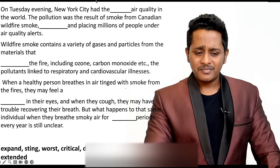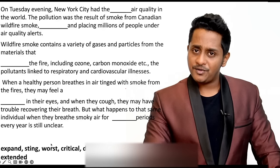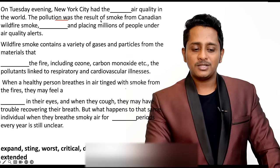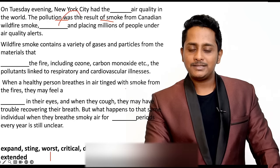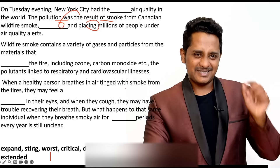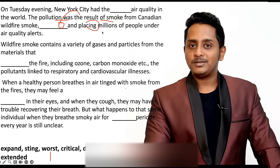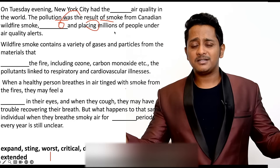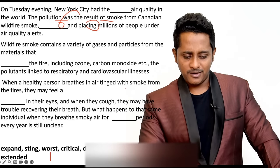All right. So, this is a simple question. Let's try to solve it using grammar. New York City had the dash air quality, collocation. Some smoke pollution was the result, so it is worst only. Worst air quality. Dash and placing. See, placing is there, so here also ing has to come. Sting is not ing. Sting is some prick. Dispersing and igniting. Igniting and placing millions of people. Smoke ignited? No. People were running. It's like disperse, just spreading, just going out. They dispersed everywhere. Dispersing is the second one, not igniting.